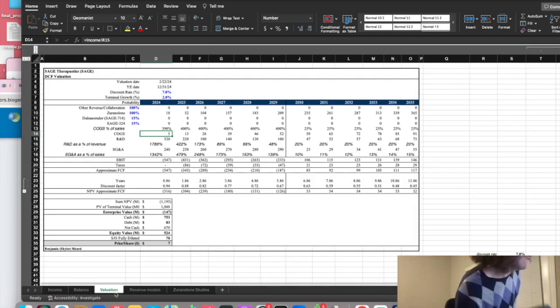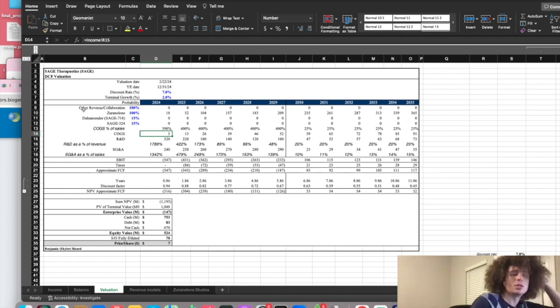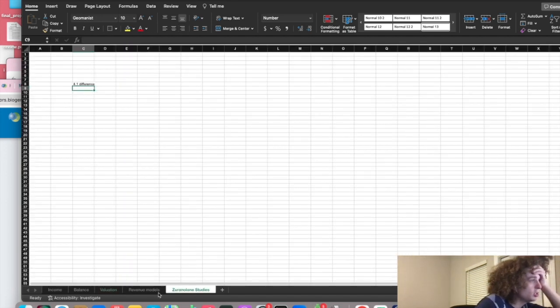Okay, so I made a couple changes. Well, first of all, I fixed some formulas. Always be watching, because when you add rows and take away rows, add programs, add information, it's really easy to just lose track of things. So you always gotta be checking. So I updated my valuation to pull all of these numbers that we're estimating.